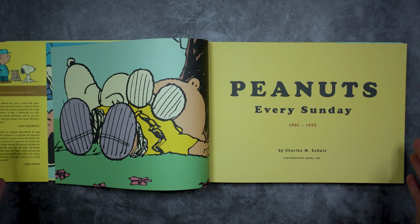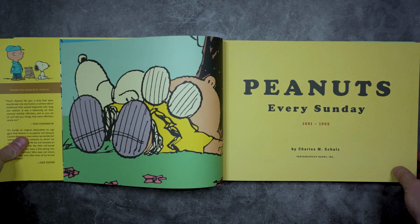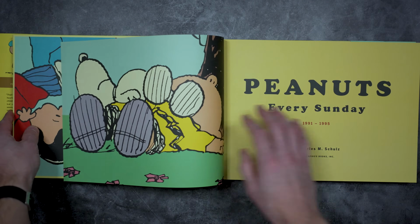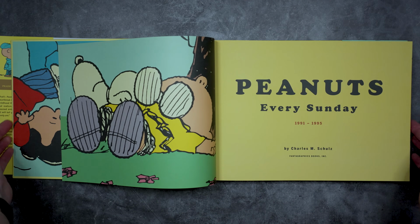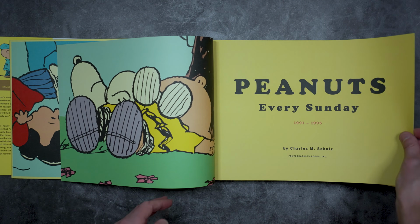This book is so freaking wide. It barely fits on my table here. It's crazy. It's nuts how big this thing is. So it just fits in there. Jeez. All right, so let's get through this.